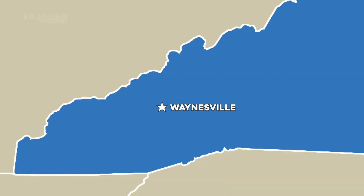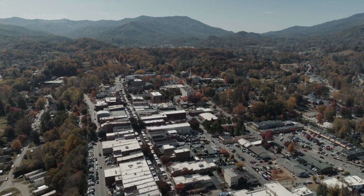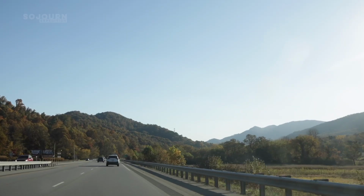Today we are headed into Waynesville for the 35th annual Waynesville Apple Festival. Tons of vendors set up in downtown Waynesville all day. They've got food, they've got craft, there's a bluegrass band that's gonna be there, there's even some clogging that's gonna happen, so it should be a good time.